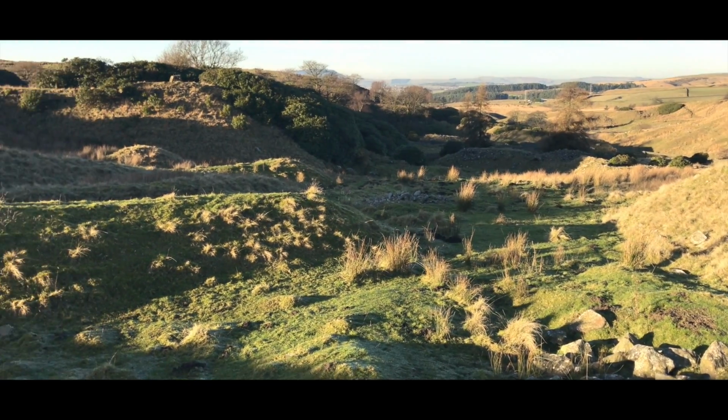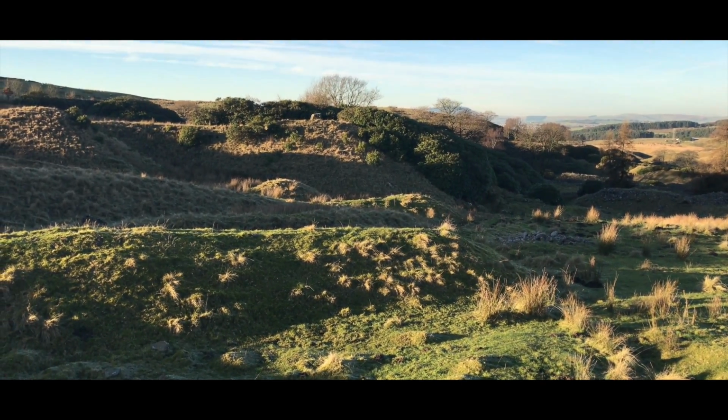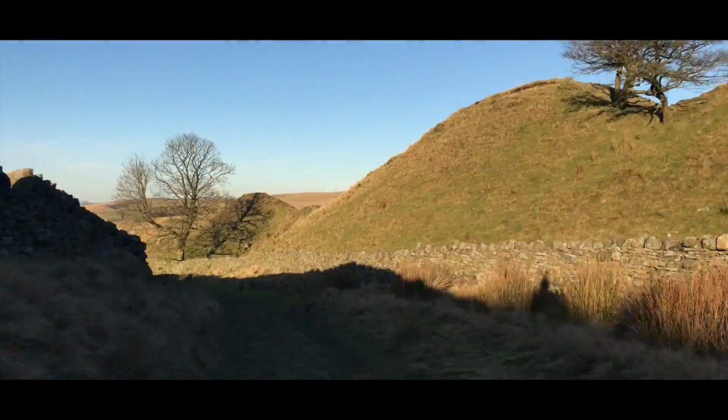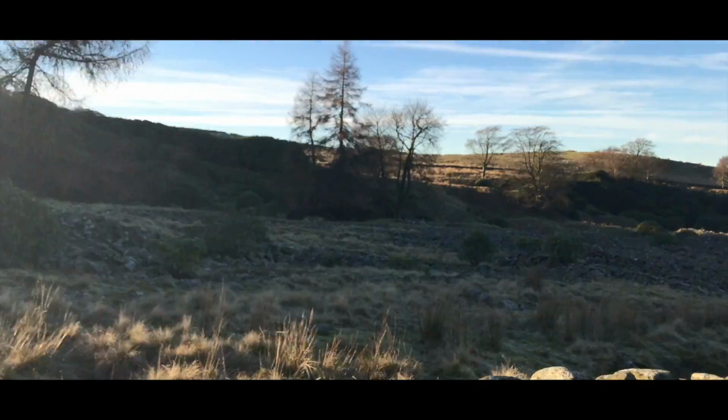And over there, on that little mound, there's another plaque just there. So we'll go and have a look at it before we leave today. So here we can see some of the mounds of rubble that have been left.